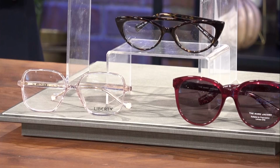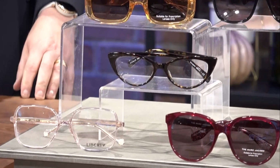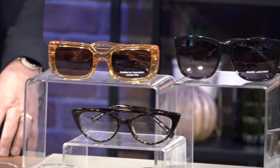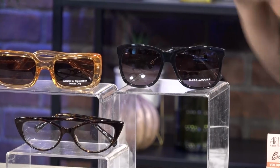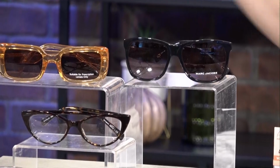There are 1,500 styles to choose from, as well as new options that launch every 3 months. And one thing I love about Specsavers is you can shop the Specsavers brand, which is great for style and quality, but you can also look for some really unique options. So I brought some from top designers like Marc Jacobs, which I have over here. There's Karen Millen and Tommy Hilfiger.